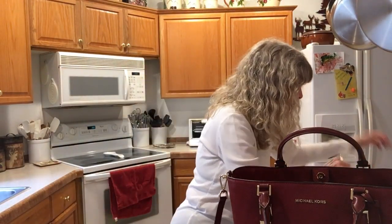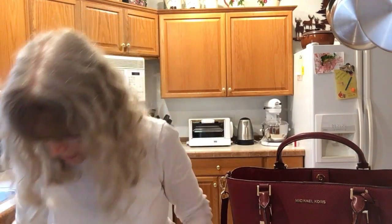So, let me put my glasses on. I'll tell you what I paid for it and dimensions. This was on sale for 25% off. It's no longer on sale. The original price was $358. I got it for $268.50. The style number, that's a long number. I'll show it to you.